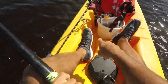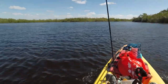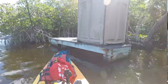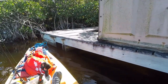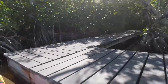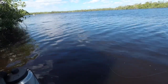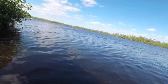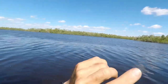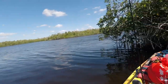Here's the rod and its rod holder. Nice people. They were here for lunch too. They are in a canoe. And they stayed at Hell's Bay Chickee, which is the one I'm going to tomorrow, which is further. Pearl Bay Chickee is not too far down, she told me. Then after that one comes Hell's Bay Chickee.